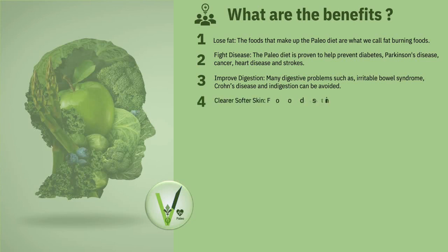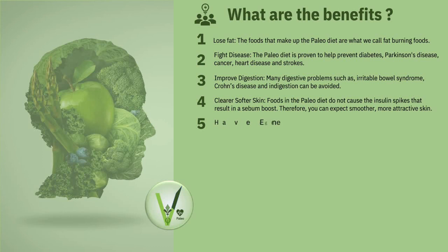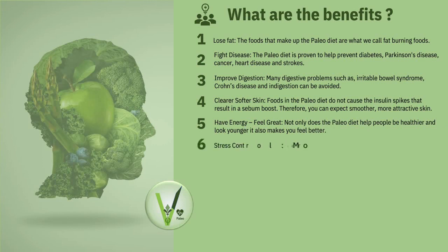Clearer, softer skin. Foods in the paleo diet do not cause the insulin spikes that result in a sebum boost. Therefore, you can expect smoother, more attractive skin. Have energy, feel great. Not only does the Paleo diet help people be healthier and look younger, it also makes you feel better. Stress control, more regulated hormone levels including less cortisol from stress.